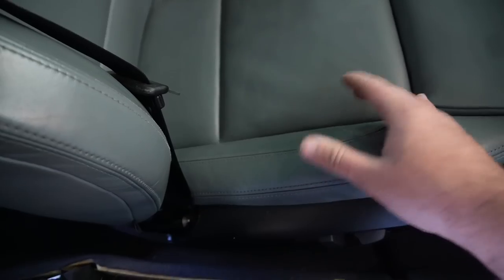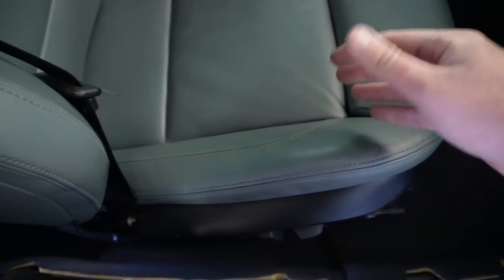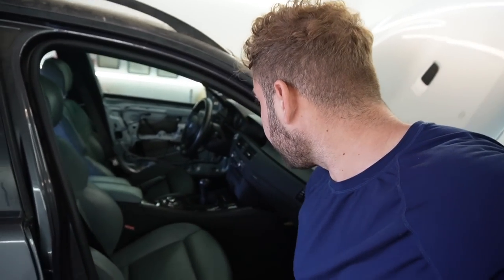Because these are non-heated, and heated seats tend to have more wear and tear, these ones are in absolutely immaculate condition, and they will do for now. It's not my favorite color in the world, but guys, we finally have the full interior together.